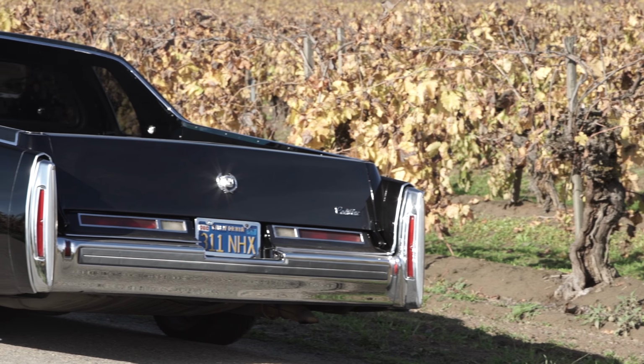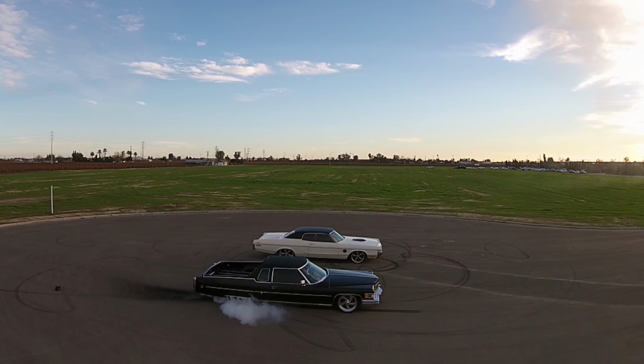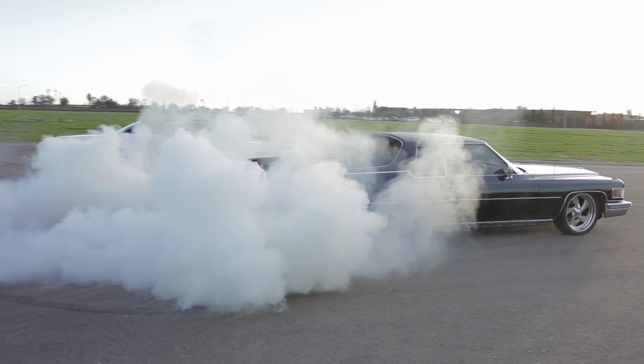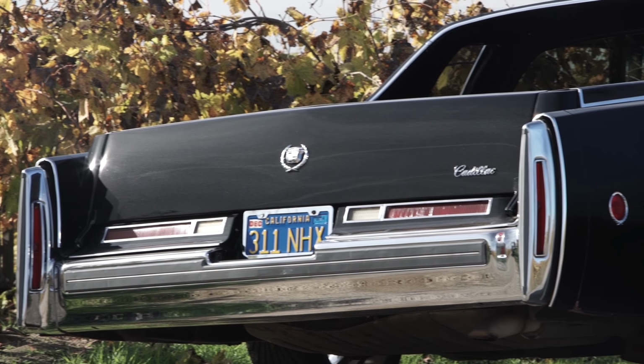You just don't see these things. So when we came upon one, we knew we had to film it. It is a unicorn. They only converted 216 Coupe de Villes. Cadillac shipped them to Chadsworth, they were converted, and then distributed out through Cadillac dealerships.